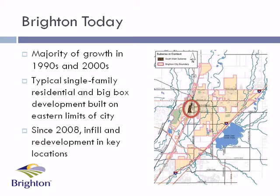Again, with the pointer, this area is generally known as Bromley Park and was master planned and annexed and zoned in the mid-80s when a lot of the municipalities were doing annexation wars, if you remember that era. That growth primarily includes your typical suburban single-family detached residential subdivisions and big box developments.